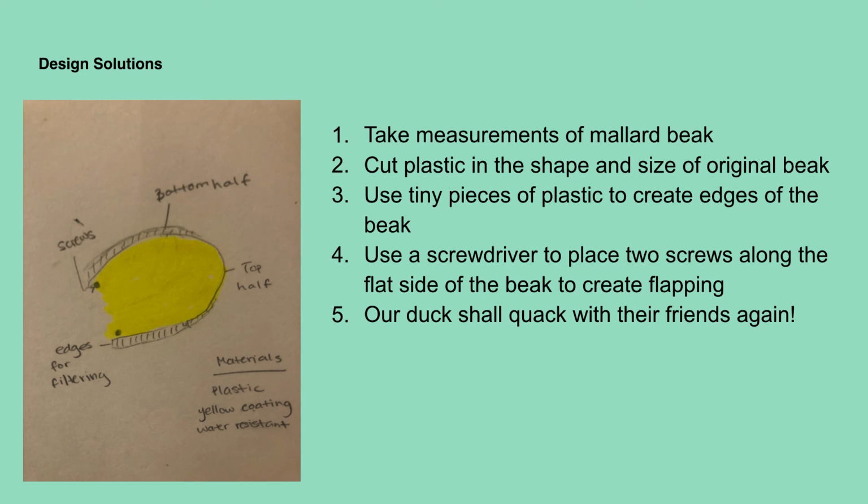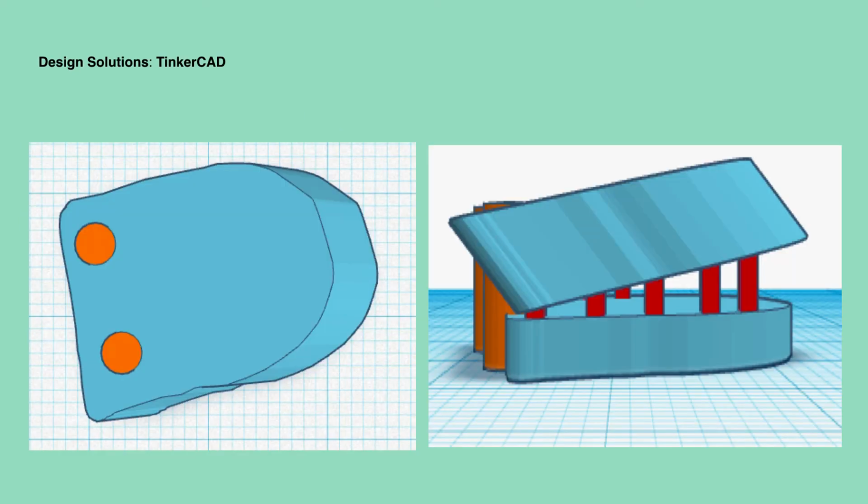So after I planned this design out, I then went ahead and created it. I created my design on Tinkercad. I made sure I used the scribble function to create the half oval shape that was needed for the beak, and then some cylinders that signified screws. I also used some tiny squares to focus on where the filtering material would be.